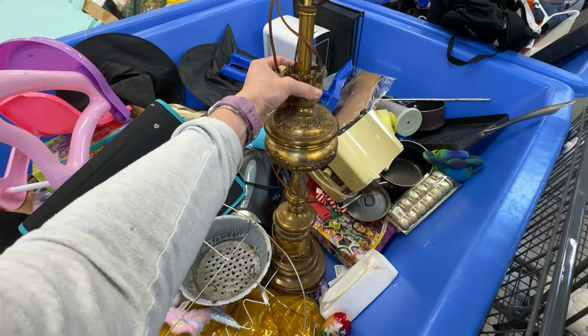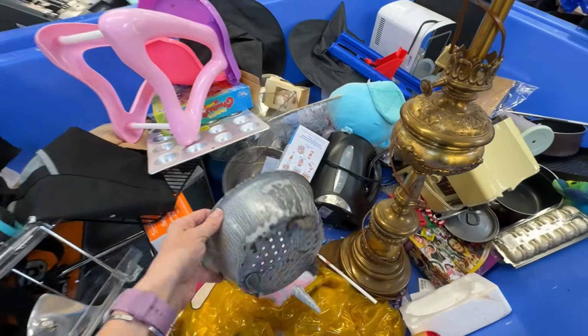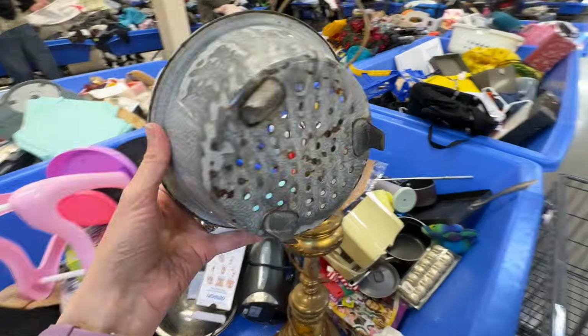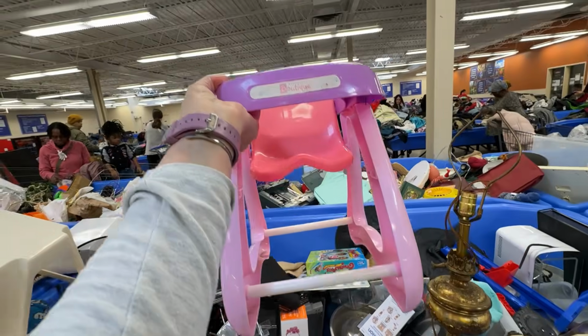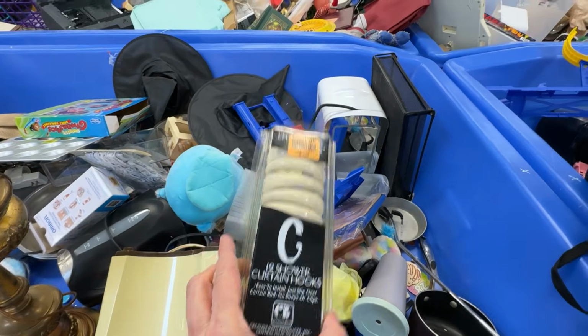I have a friend who would love this lamp and would take it all apart, but I am actually going to pass on it. I ended up putting this little colander back, even though it's very cool. I just don't have a kitchen space. So this, I have a kid's space, and some little girl is going to love this.